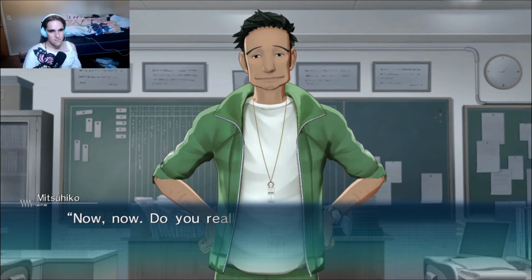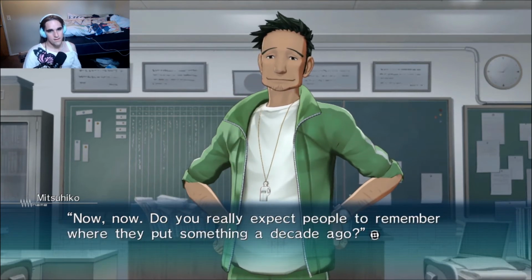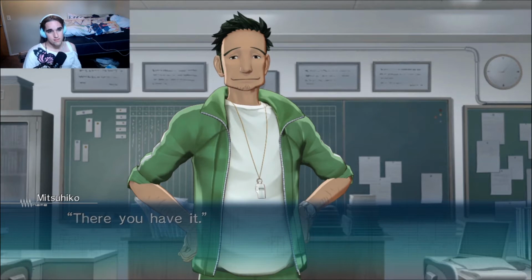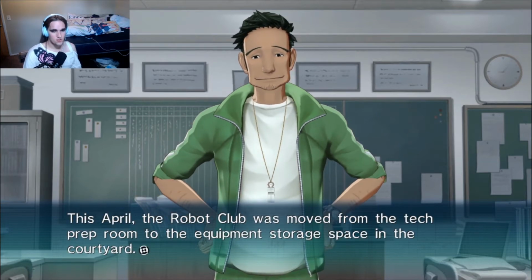This April, the Robot Club was moved from the tech prep room to the equipment storage room.